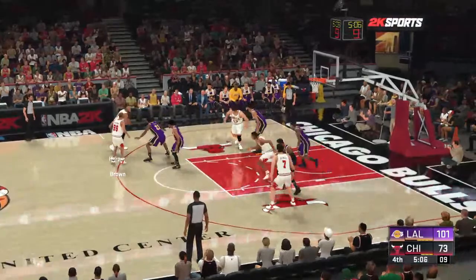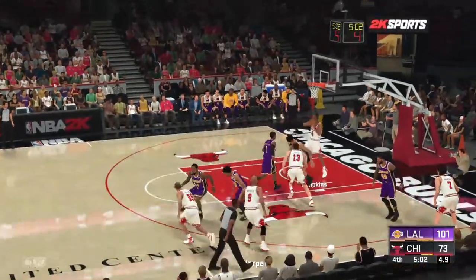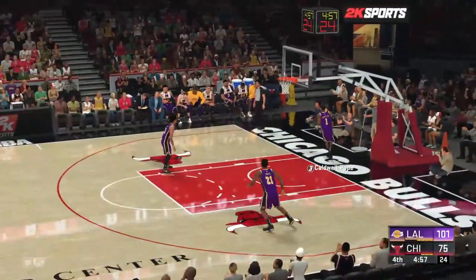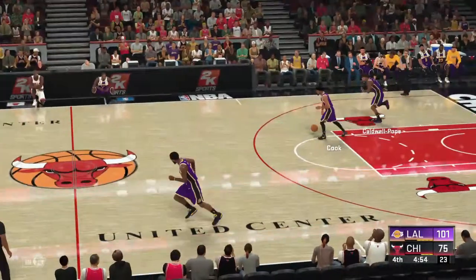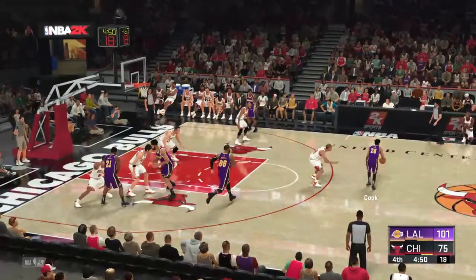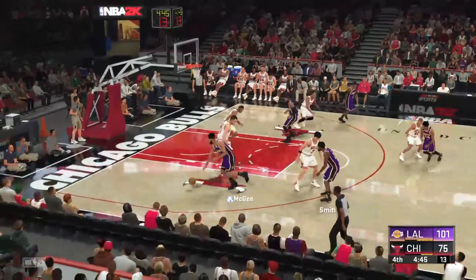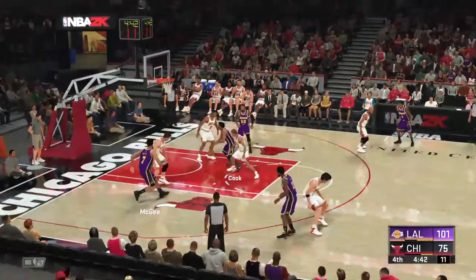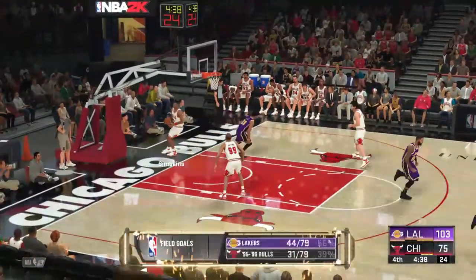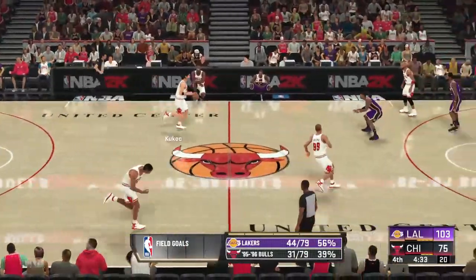Brown dishes to Harper. To the paint. Here's Simpkins. Powered down after the assist. Let him into the lane. Oh, that's straight TNT, baby. Explosive. That was pretty, and he just has that effortless knack for getting inside. Here is Cook. Smith outside. Pass to McGee. Lakers passing it around. Cook lays it up, and despite the excellent defense at that. They're getting on a roll inside. Their last 3 field goals have come from the paint.